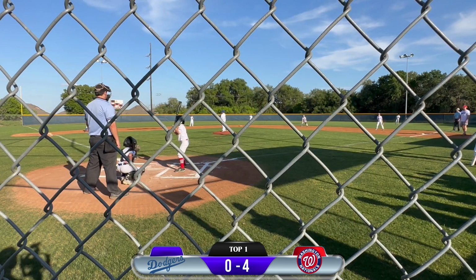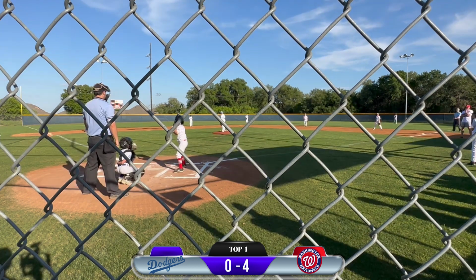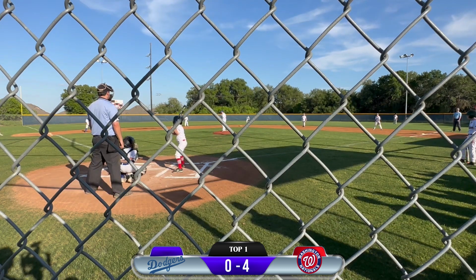Batting in the 6th spot is Jude, the left-hander. First left-hander we've seen today. And Will throws this one a bit outside. 1 ball, no strikes the count. And delivery is high. And patience from number 4. 2-0 the count.